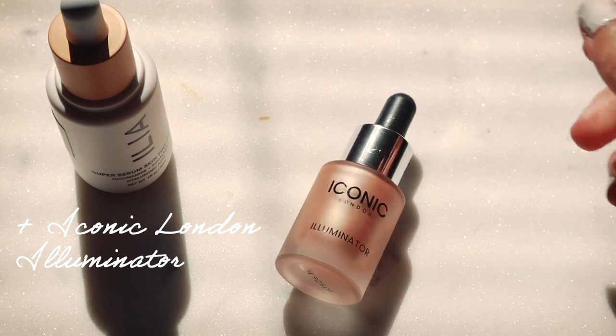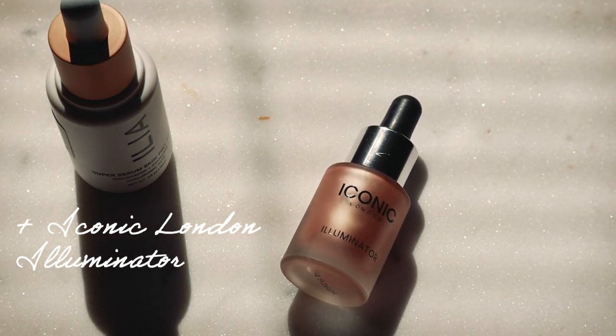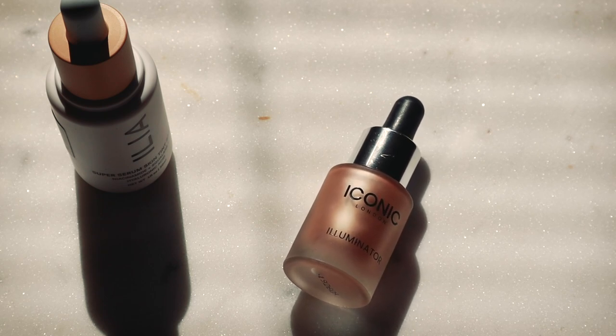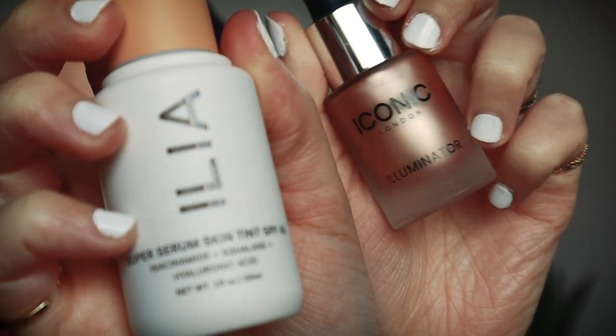So I just combine that with my Iconic London Illuminator. This is in the shade Original. It mixes really nicely with almost all of my foundations. I haven't had a problem with any of them yet, and it adds just a very subtle glow.